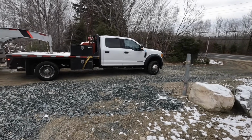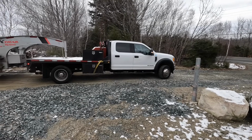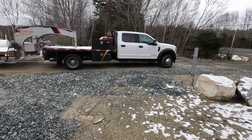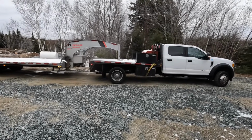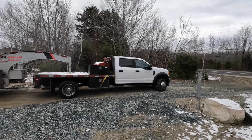Well, hello folks. There is the main event right there. My 2017 F-550 with the 6.7 Powerstroke, 6-speed transmission. It just hit 200,000 kilometers.